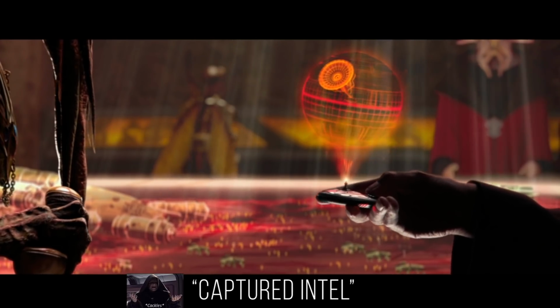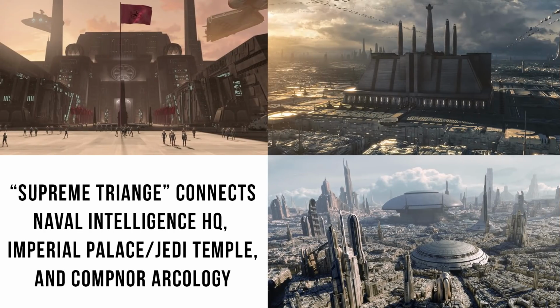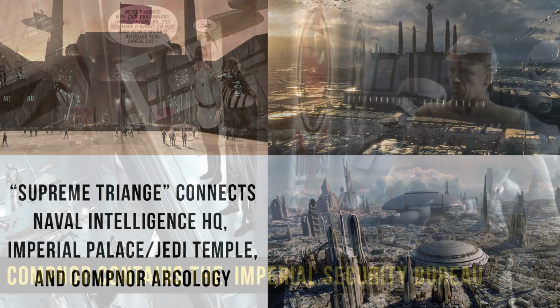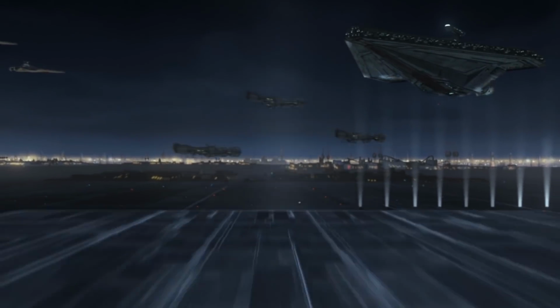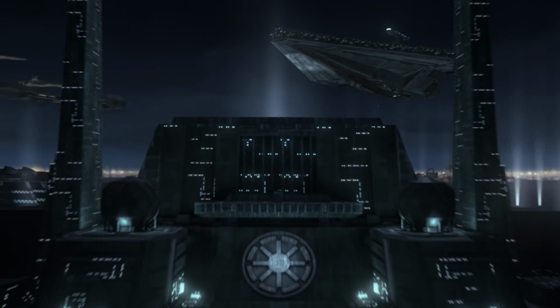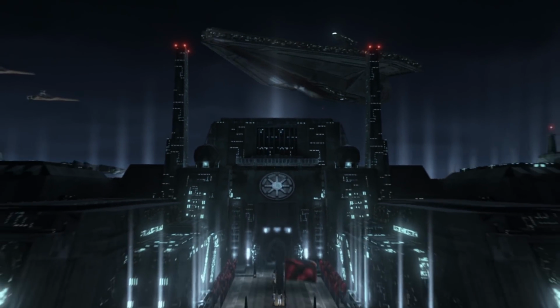Because of this location's importance, it was said to make up part of the Supreme Triangle, connecting the Imperial Palace, which was the former Jedi Temple, and the Compnor Arcology, which was a combination of spy agency and propaganda department during the Imperial era. But since this area was so well defended, it was also chosen to house the galaxy's highest level prisoners of war.